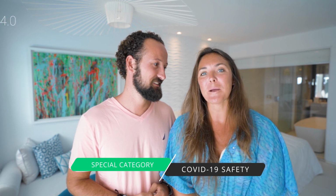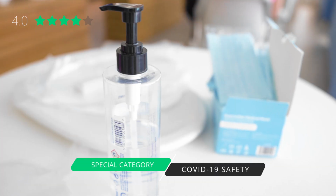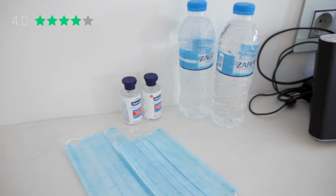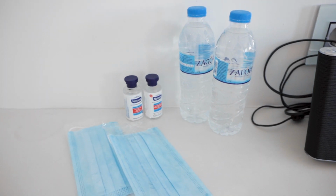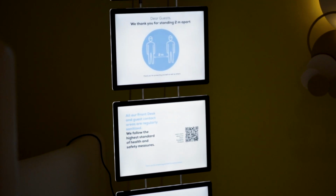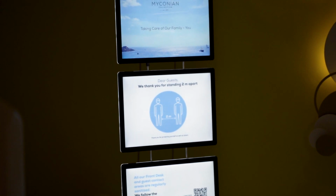And finally, our hopefully temporary COVID safety rating. We rate this property 4 stars. Overall, the hotel has done a great job dealing with COVID-19, the extra cleaning protocols, hand sanitizer and masks everywhere. Overall, really well done. The hotel has a lot of signage for COVID-19, reminding people to social distance, as well as reminding you to wear your mask.